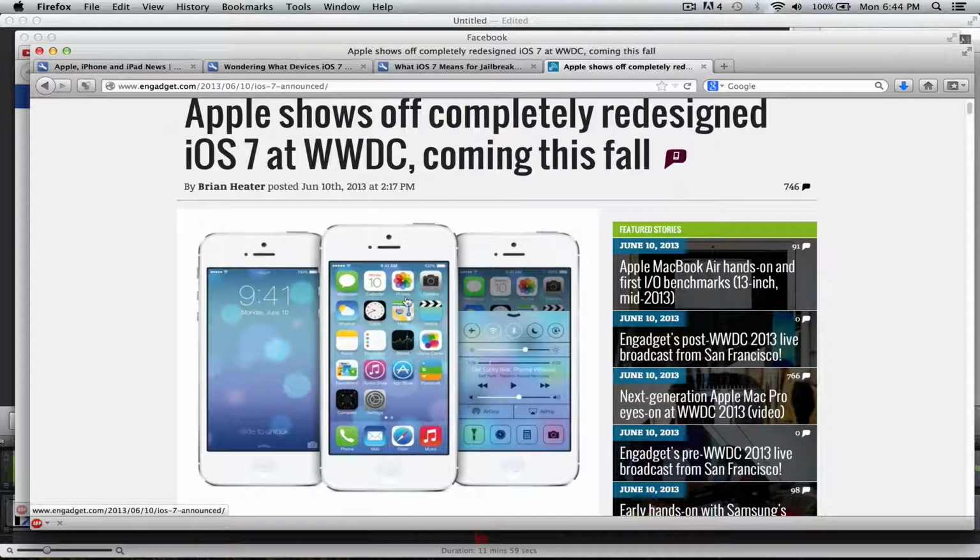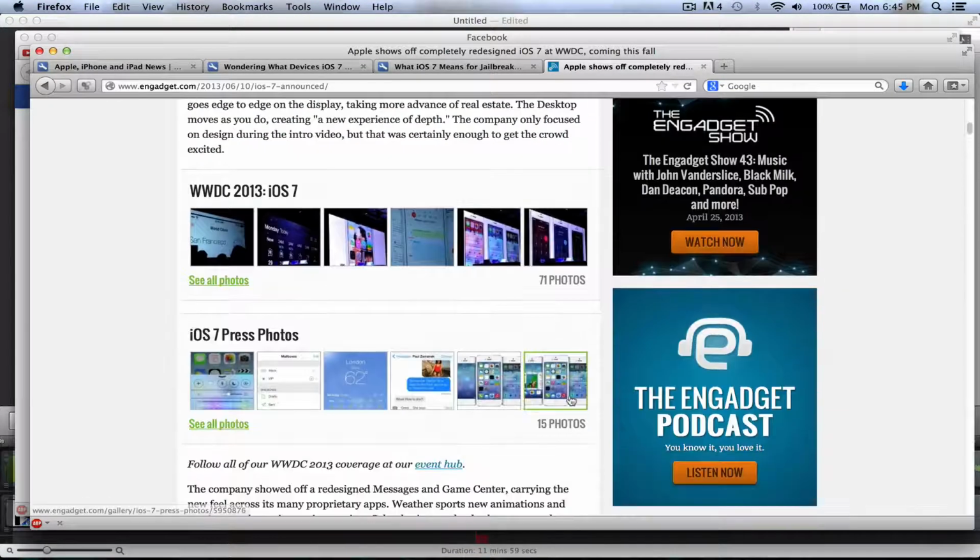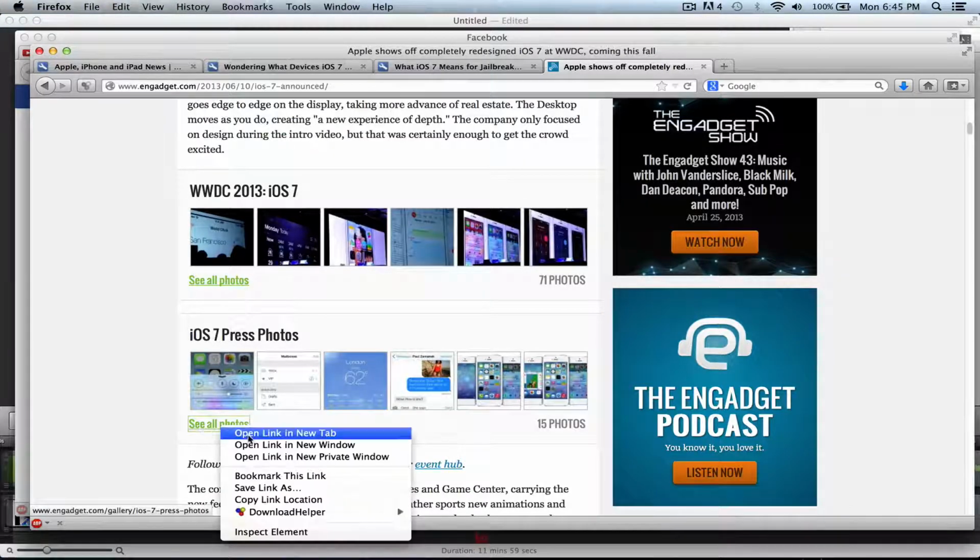But besides that, they also have new designs for Siri, the notification center, messages, stuff like that. The main thing I liked about the new design was the keyboard. It was finally different from the old plain blue keyboard that they've been having. So let me just switch over to it.